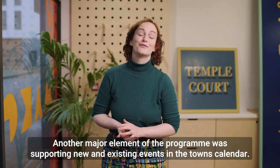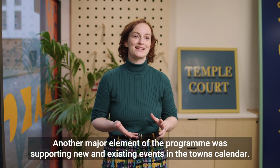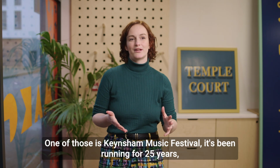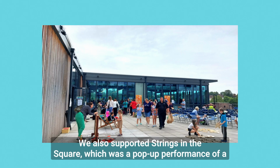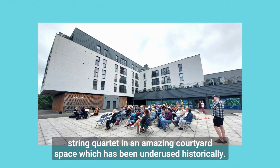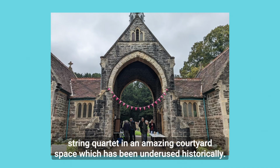Another major element of the programme was supporting new and existing events in the town's calendar. One of those is Keynsham Music Festival. It's been running for 25 years, but they wanted to test out some new spaces. We also supported Strings in the Square, which was a pop-up performance of a string quartet in an amazing courtyard space, which has been underused historically.